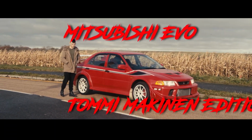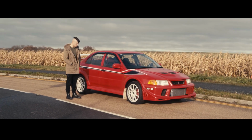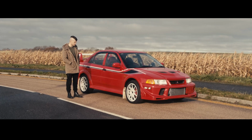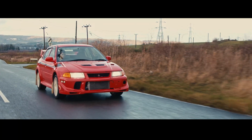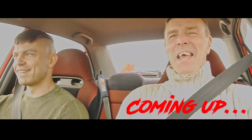Mitsubishi Evolution, Tommi Mäkinen edition. It's an old car now, and they're at risk of turning into ornaments. But regardless of that, I'm still going to hammer it and see what it's all about. It's got a brave owner, I'll give it to him. We're going to get him in on the video just to give him a bit of credit for this.